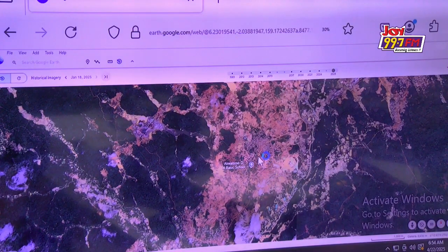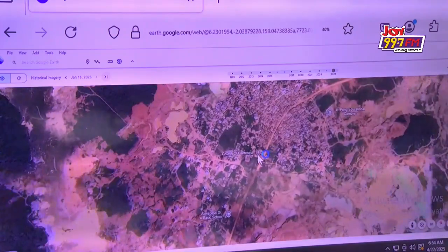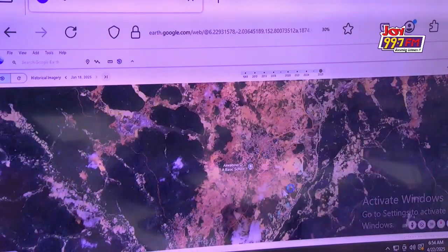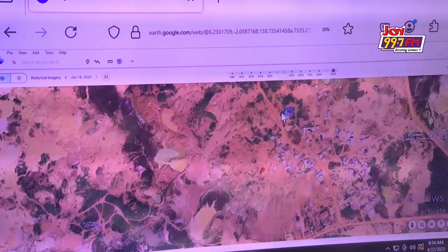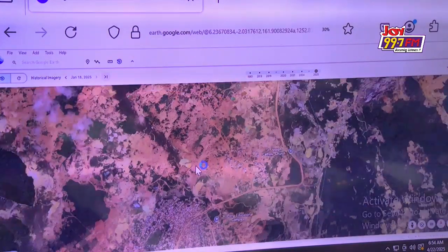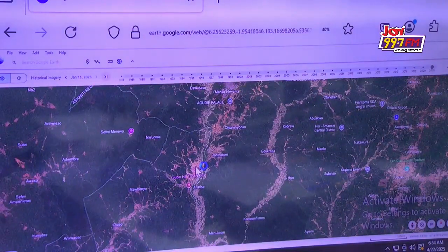So this is a town called Akwaboso, right? Winston, this is your region, so you'd know some of these towns. All around the town, there is illegal mining happening. So you see these settlements. All around the town, there is illegal mining. And all these mining activities are happening right next to our water bodies.